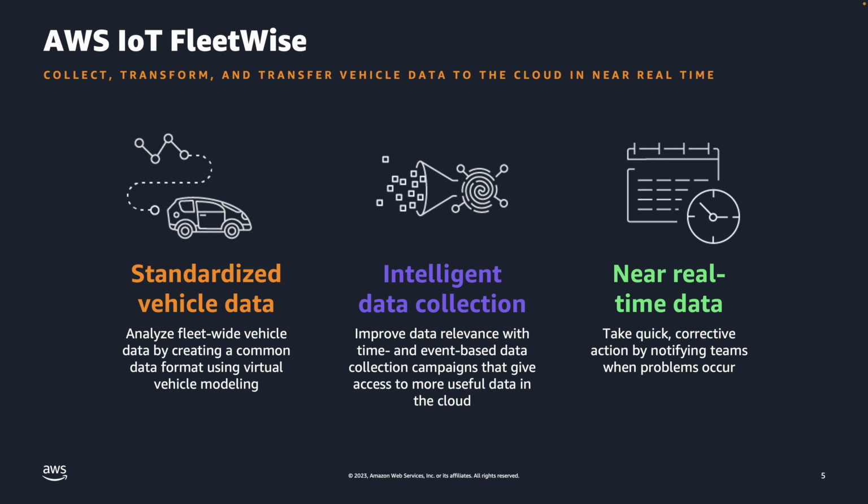Then, they define rules and events for when to transfer data based on parameters such as weather, location, or vehicle type. Detect and mitigate problems more quickly by surfacing vehicle health data in near real time. Surface selected data about widespread vehicle quality issues and take corrective action quickly, such as notifying the manufacturing group to help mitigate further spread. By detecting problems early on, automotive companies can reduce service and warranty costs, help avoid large recalls, and maintain customer trust.